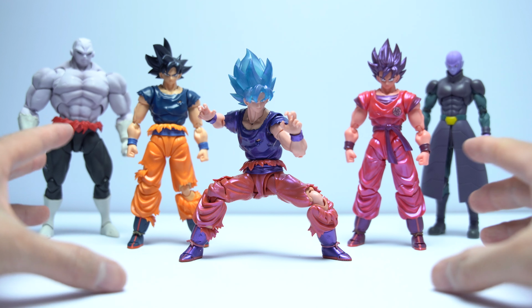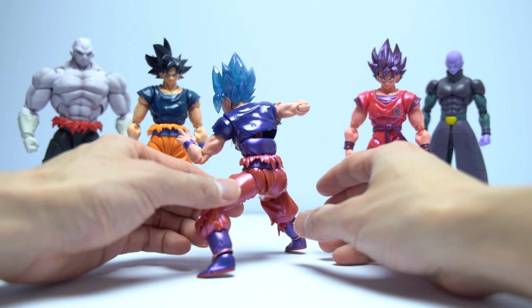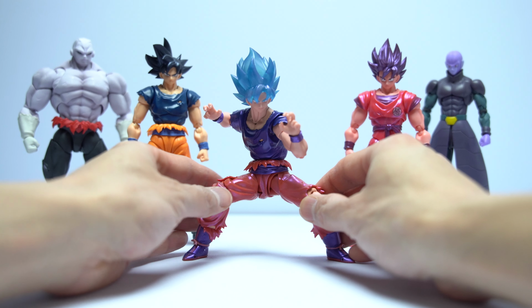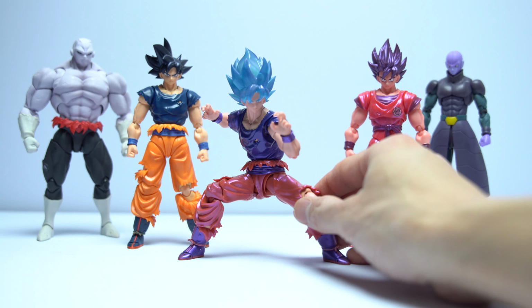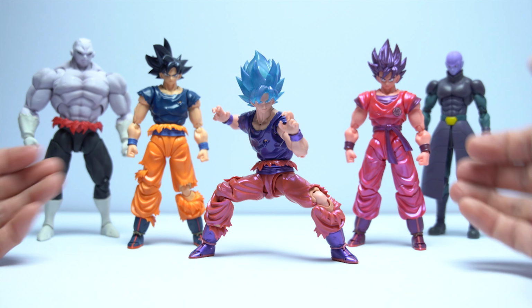Has the mold gotten worse over the multiple uses? Not on my copy. Everything feels fresh and tight as a daisy, joints are peanut butter smooth, and I haven't had any problems with paint rub or chipping from the pearlescent finish. Granted, the mold has only been used for like two releases, but so far so good.